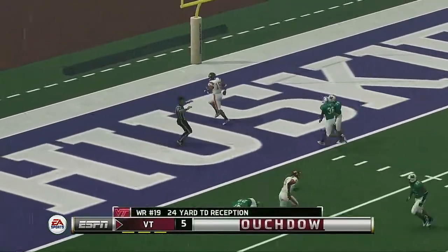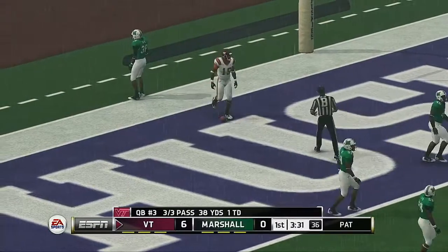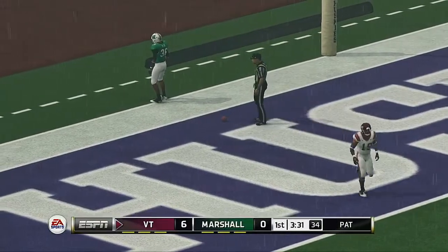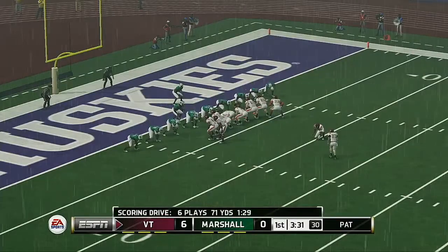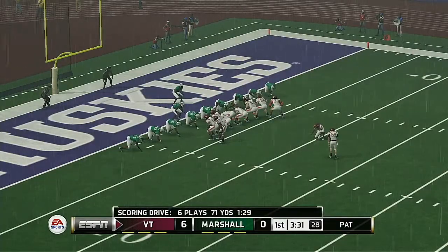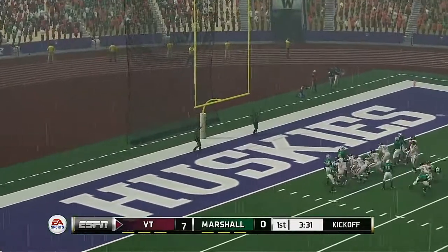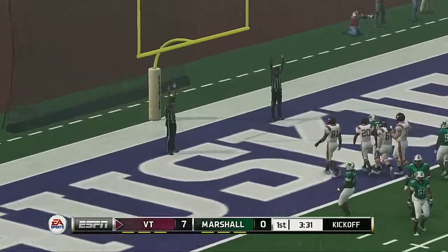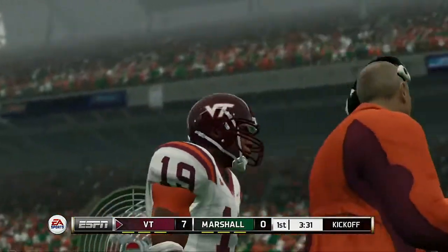Oh, and he had some steam on that throw. Touchdown, Hokies. And he adds the extra point. A nice six-play, 73-yard drive, and they put up 7 points.